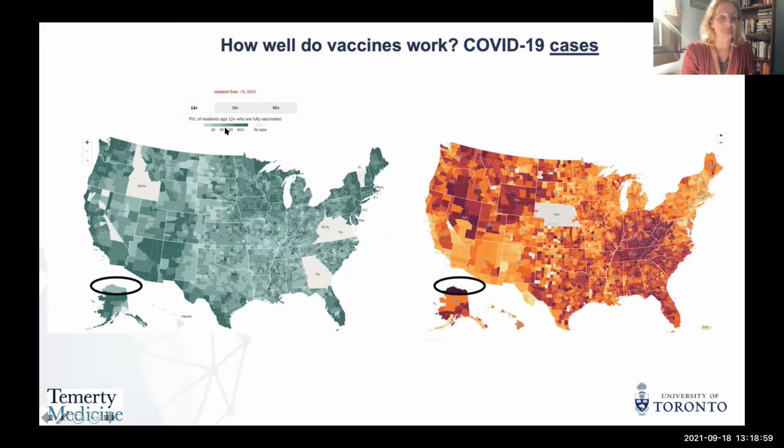And I actually like how, well, I don't like, but I think this is best illustrated in Alaska, where you have this very low vaccine uptake in this county, as opposed to these other counties. And sure enough, that's where most of the COVID-19 is happening.